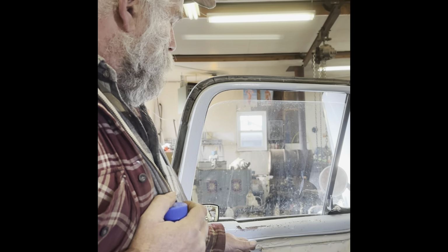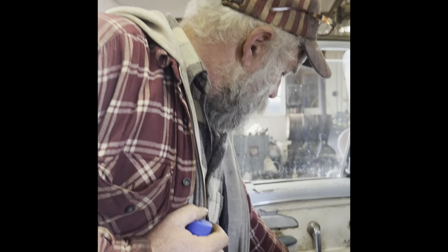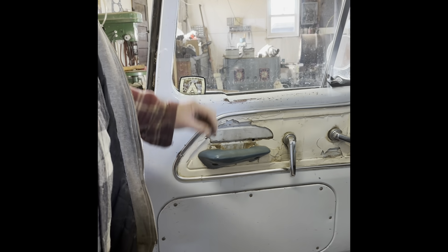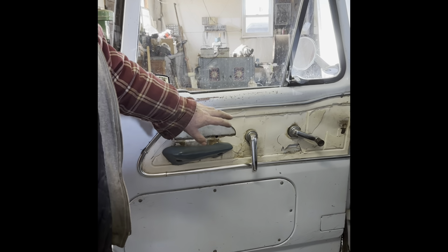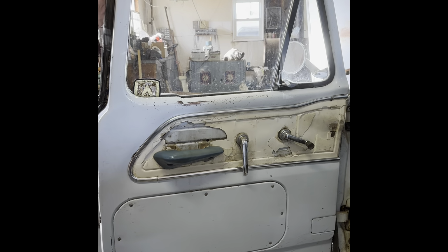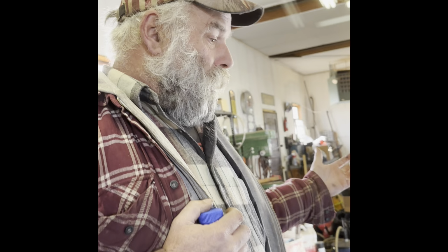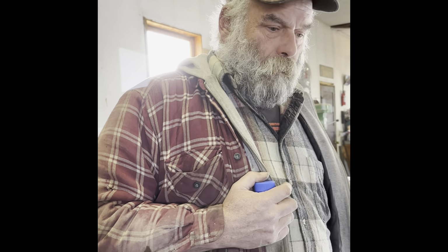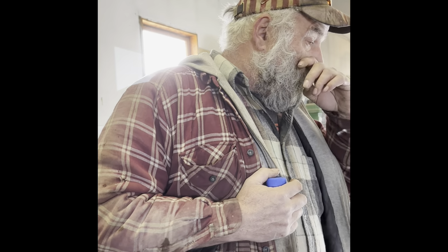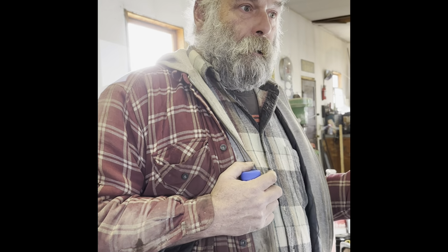The only thing, the reproduction ones are thicker, and so this chrome strip that runs around here, you have to kind of spread that out a little bit. I haven't figured out a way to do that without leaving some little marks behind, but we're gonna work on that. So anyway, while I was crawling around underneath working on the brakes, I found that the center U-joint on this truck is just about ready to fall out. So we're gonna knock a new U-joint in this thing and put the driveline back in it.